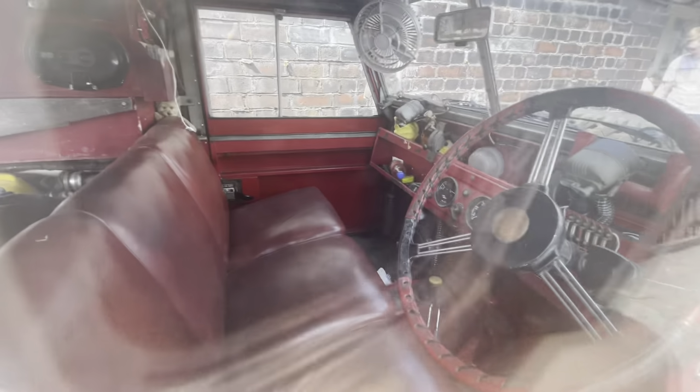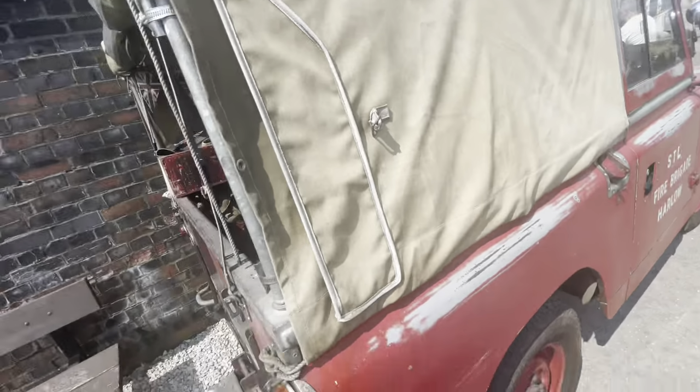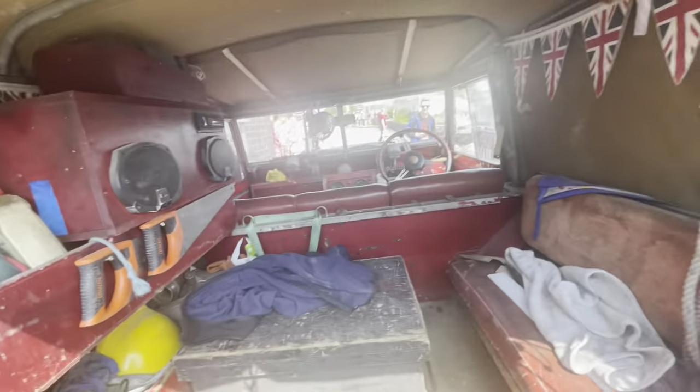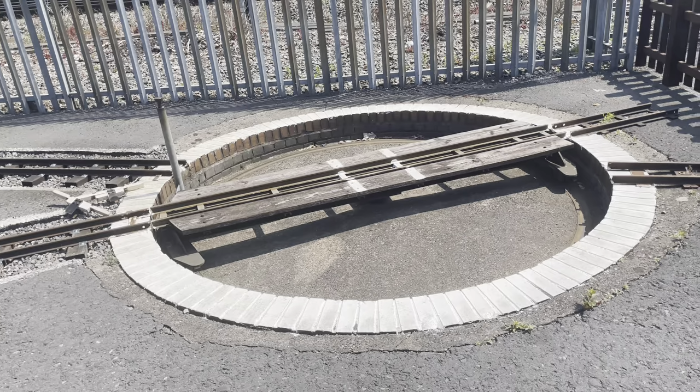So what's the inside like? Ooh, nice. Oh, there we are. That's cool. That over here is a turntable for the miniature railway. Very, very cool.